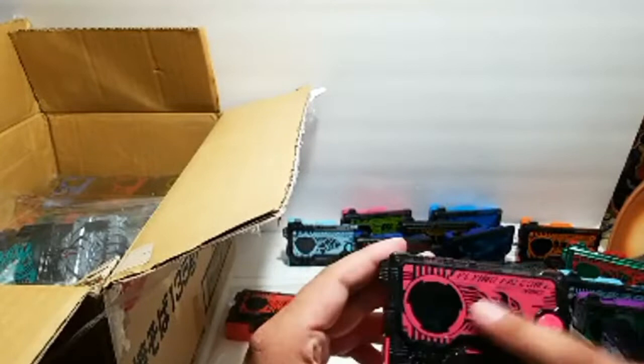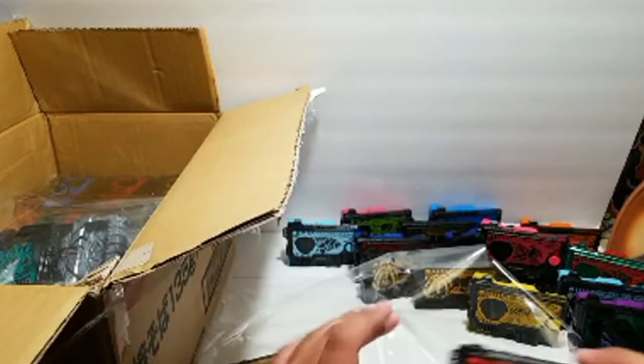This one is... Oh, I don't have this one. I'm gonna keep this one. Alright, guys. A deluxe wing one. I wanna try to keep all the deluxe ones for me, and the Gashapon ones I'll sell to you, but at a good price. Don't worry. I'm not going to overcharge.